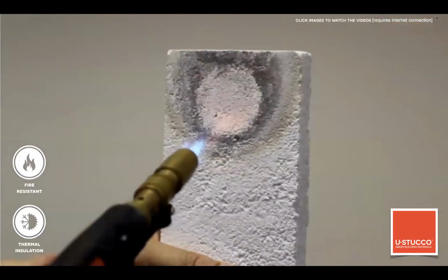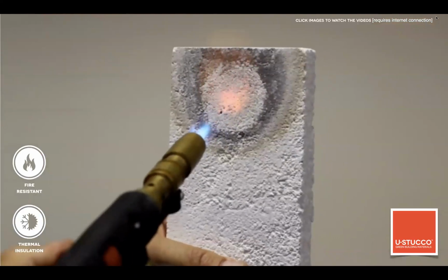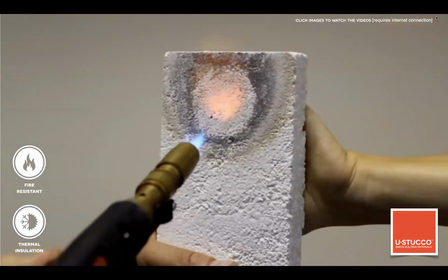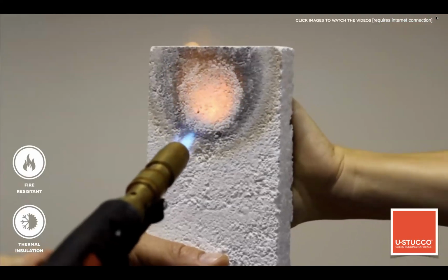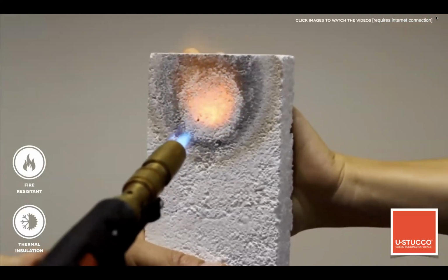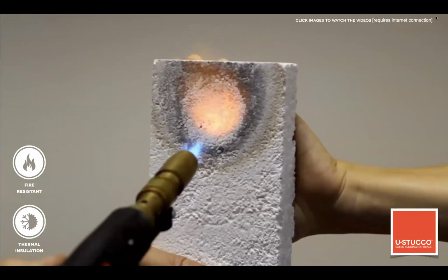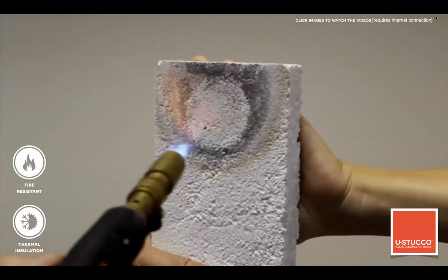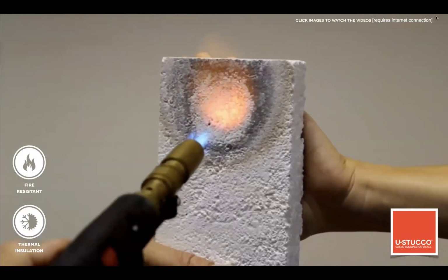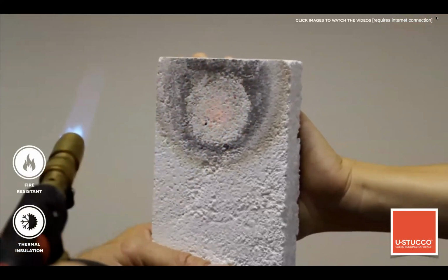Now, fire resistance. U-STUCCO is a class 1 or class A rated product, depending on which part of the world you're watching this video from. It is non-combustible. It doesn't develop any smoke. It doesn't spread the flame on the surface, and it doesn't transfer the heat to the other side of the sample piece. This specific piece that you are watching is only 3/4 inch thick.